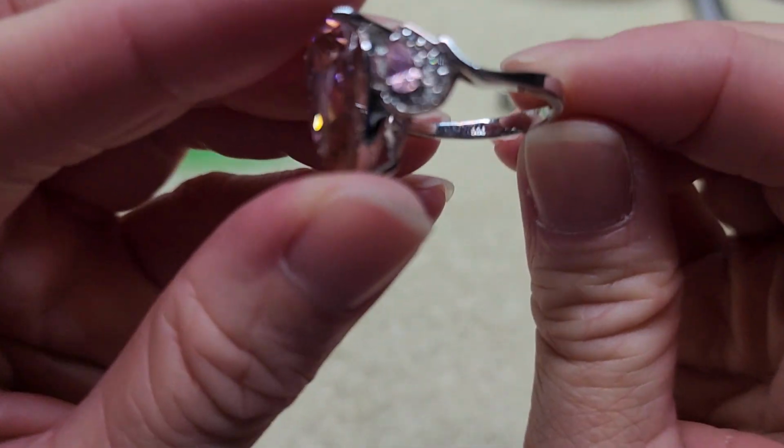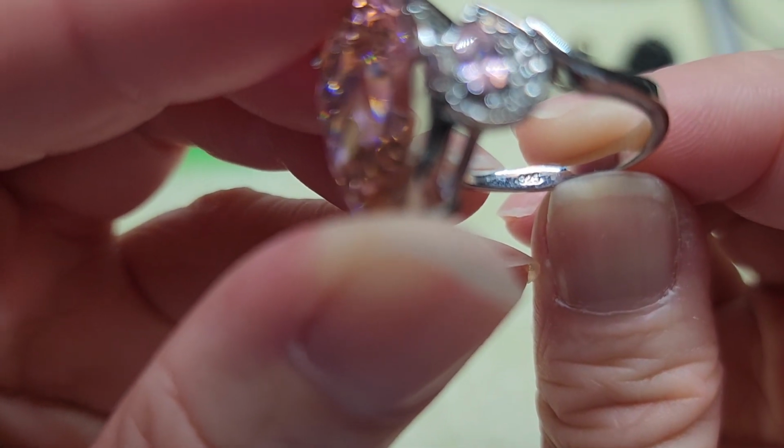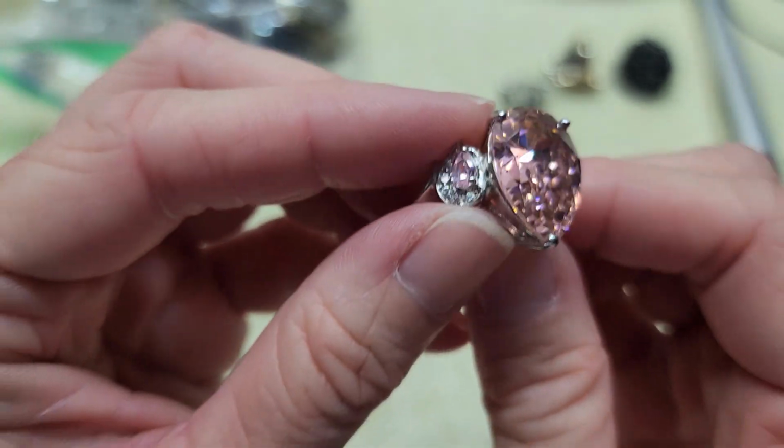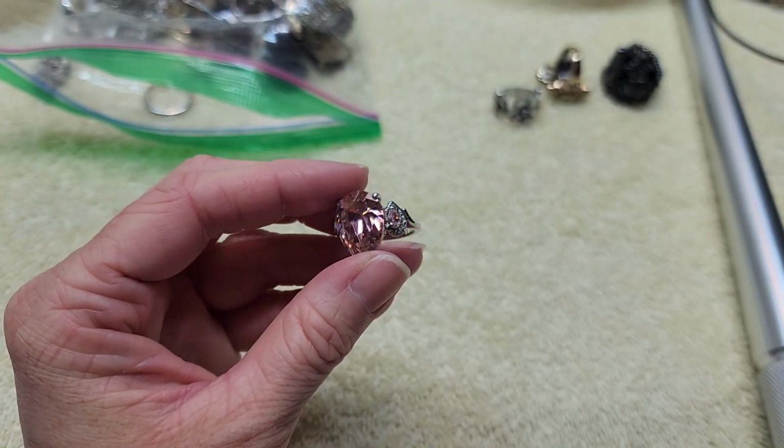This is marked 925. It is not tested. I did not test this, but that's what it is marked. So I think that might be, it's very shiny, so I think it might be coated.